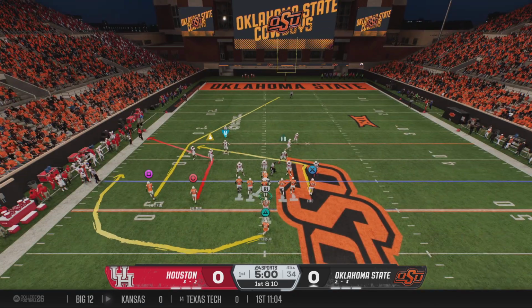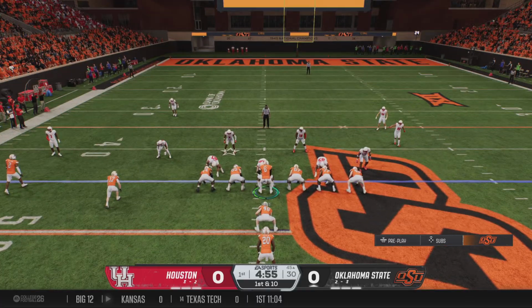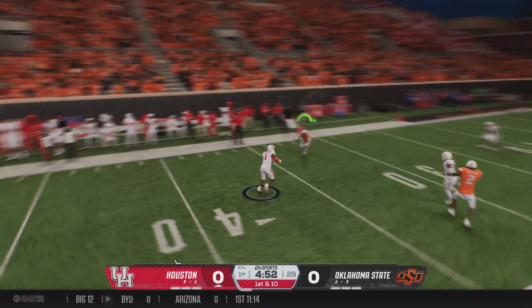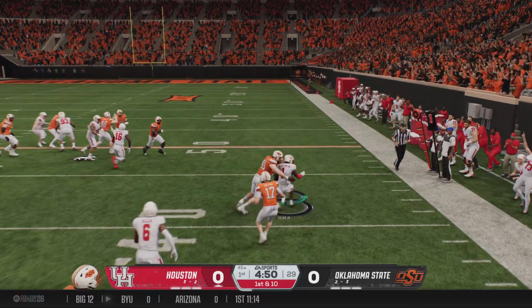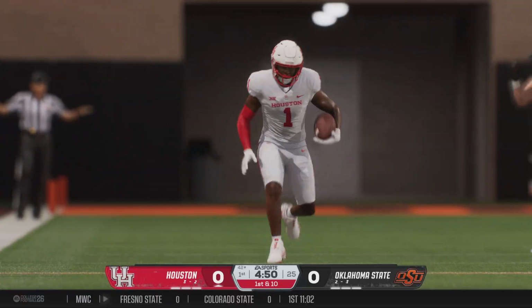I'll tell you, for this defense, they're going to have to find a way to bracket this slot receiver because of how athletic he is. They're going to need to make sure they've got linebackers and DB. It's picked off, and that's number 10. Just a short return, but that would have been icing on the cake.